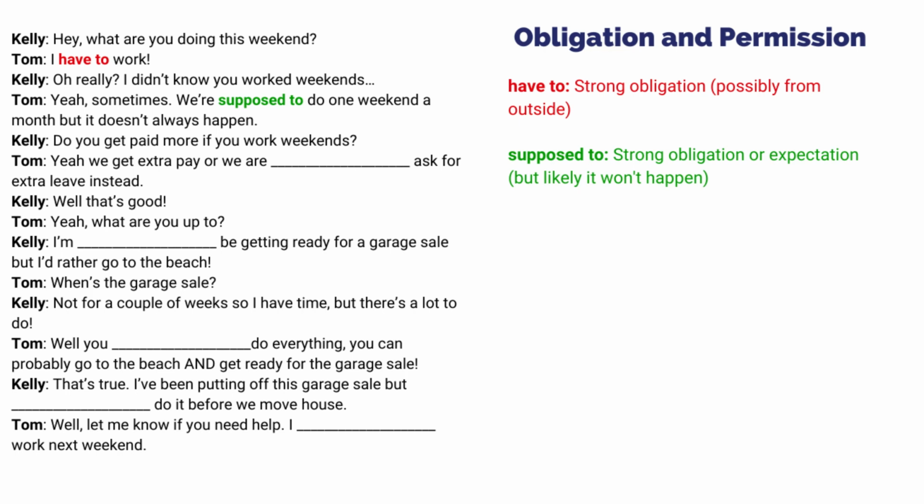Supposed to is also a strong obligation or expectation, but it's likely it won't happen. And we can see that from this sentence. We're supposed to do one weekend a month, but it doesn't always happen.